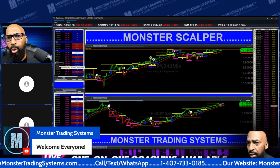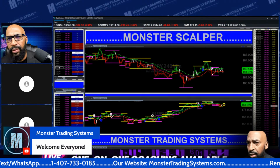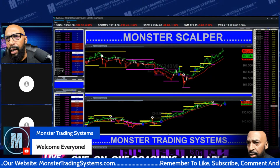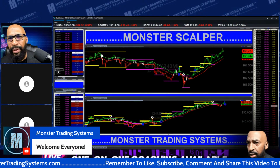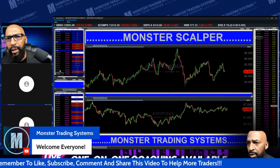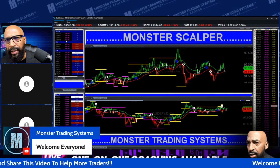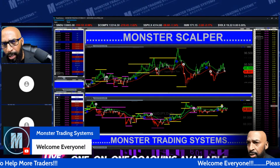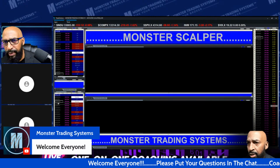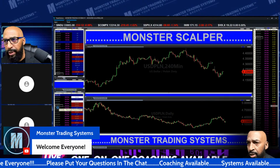Yen pairs are all over the place. Look at the consolidation here, guys. Swiss yen, we're in that one. Nothing here, all over the place. Nothing has changed there. Dollar pairs, let's see if we can find something. Just going through these, you never know.